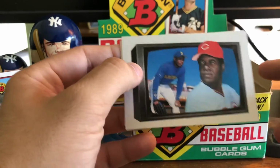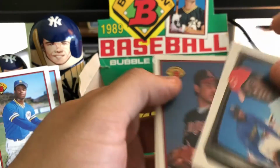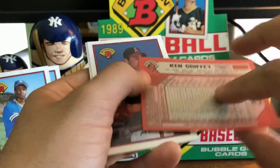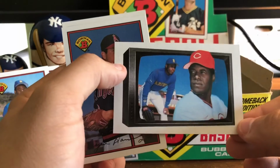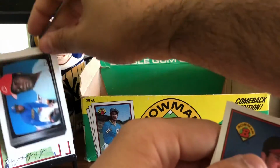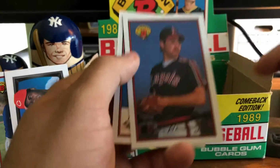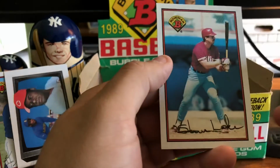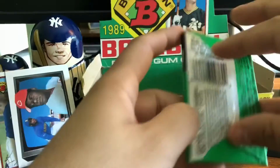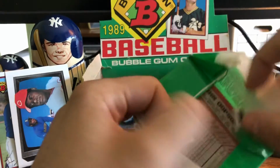There's the other Ken Griffey Jr. card from this set. It's actually a Ken Griffey Sr. card. So it's got Ken Griffey Sr. stats on it, but it features his son, Ken Griffey Jr., prominently on the left. So I'm going to put that off to the side. That really is the second most valuable card in the set. Then Brian Harvey, a longtime closer in the major leagues. Brian Harvey had himself a nice career too.